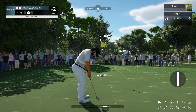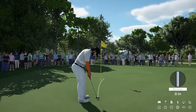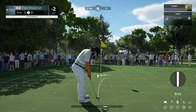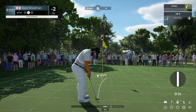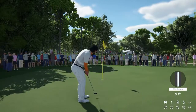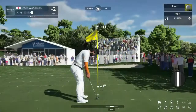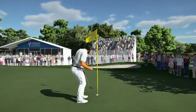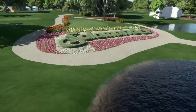Oh, these greens are difficult to read. Okay, let's check. Now, you see, my gut was saying I need to go more left, but I missed a couple high. Oh, gee, that line was looking good, wasn't it? And that should secure the par. Well done. And after that hole, this is how the leaderboard looks right now. Shocking. Now 3 strokes back after that hole.